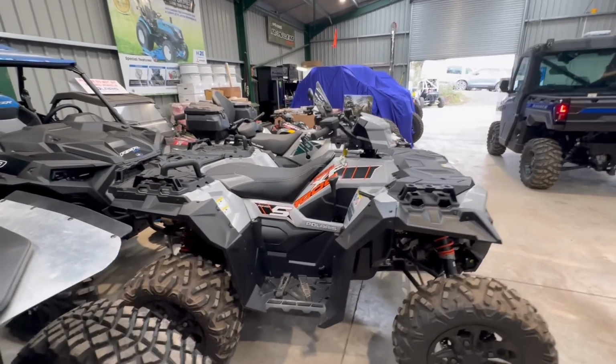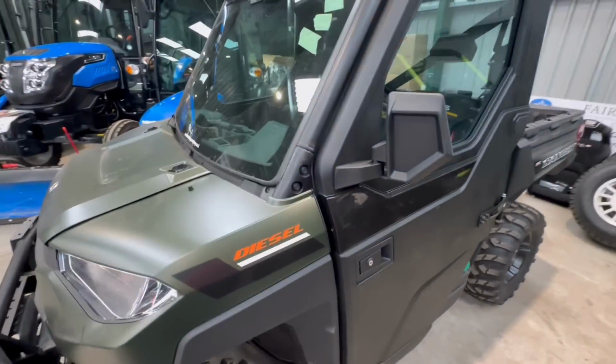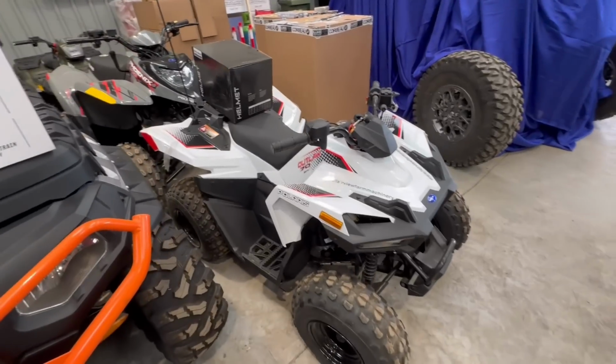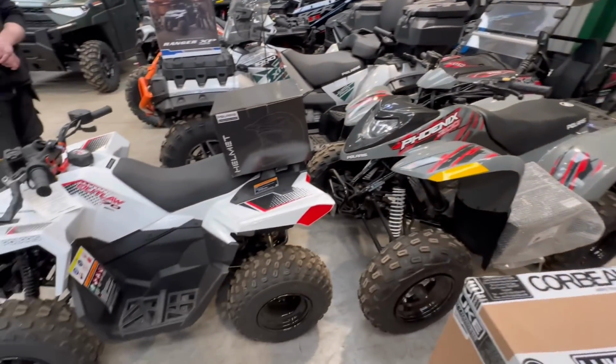Right, brilliant. Quad bikes there, and then a Ranger. We've sold about 15 this month. 15 of you? Yeah, crikey. 15 diesel, 16 this month. It's been a mega month for us. Really? Brilliant. And the little ones, just down to kids' quads. Again, it's a good mover for us. Yeah, looks it. We do quite a few of them.